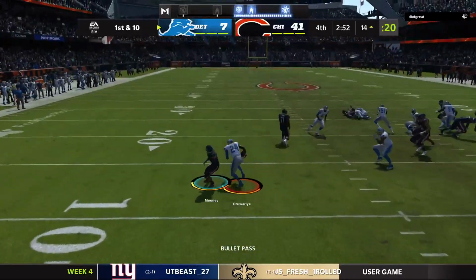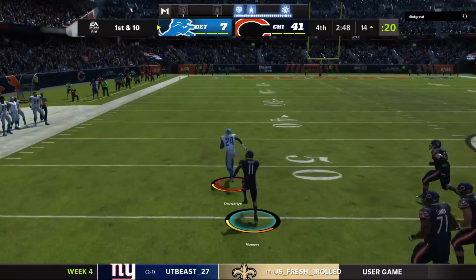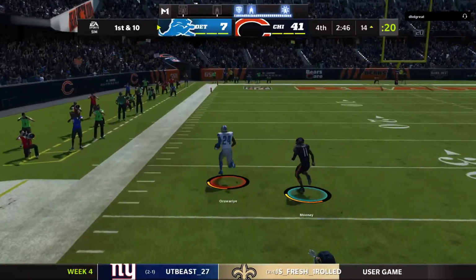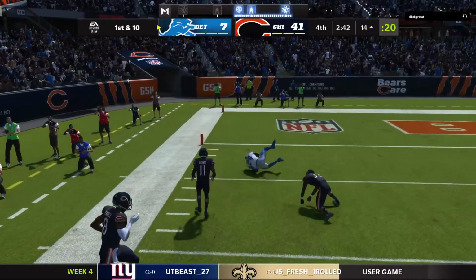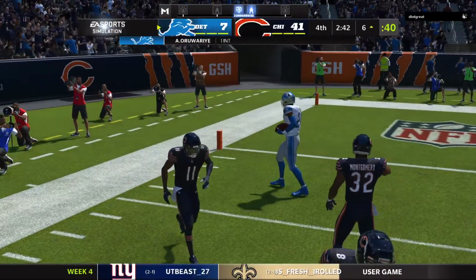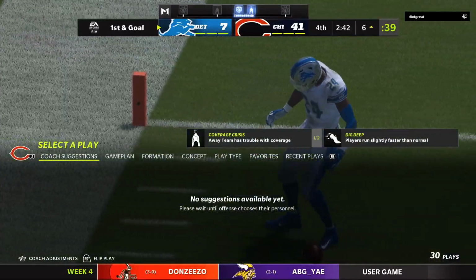All right, rifles one, and that's going to be intercepted. Picked off at the 11. And he's free going down the left side. It's a foot race. And it's a terrific return here as he's going to have him set up with a 1st and goal right at about the 6-yard line.